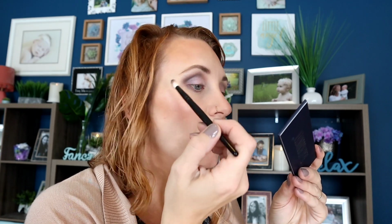And I'm just going to flip that brush around, and I'm going to go into this other color, Lunar. And in the camera, it looks definitely a little bit more white, but it is very, very faint pink. And then I'm just going to focus that on like the inner third of just the lid. Same thing. Grab that crease brush and just make sure I don't lose the dark pigment.